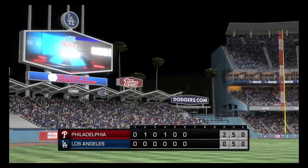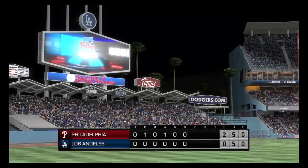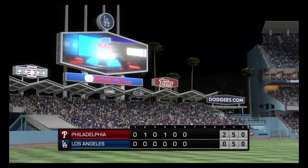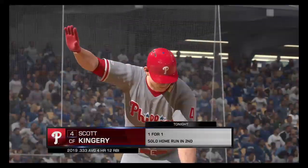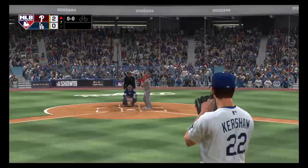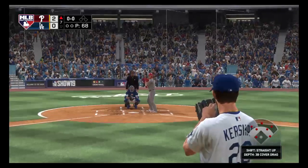Back here at Dodger Stadium. It's on to the seventh inning now with the Phillies out in front, and it's a good time to check out our game summary through the first six innings so far. So striding forward now, Scott Kingery earned himself an RBI with a sac fly his last time at the plate. Scott Kingery.